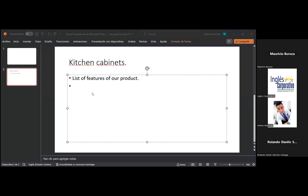Así sería. Place where you can. Hello. Oye, ¿verdad? Perdón, okay. Es que, ahí lo que pasa es que me corta por ratos la internet. Okay. Me cae por ratito. Place where you can save kitchen utensils. Característica específica. Ajá.